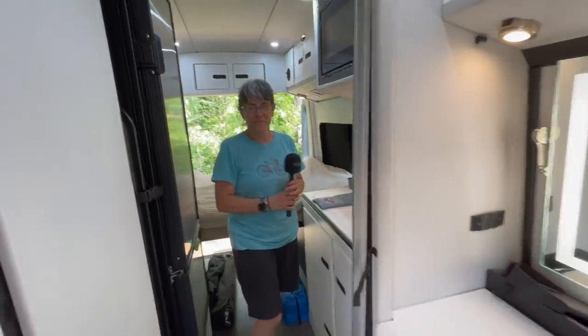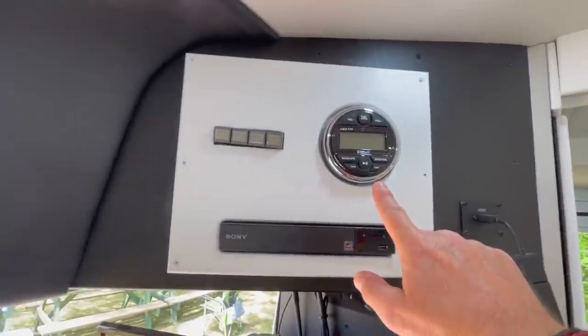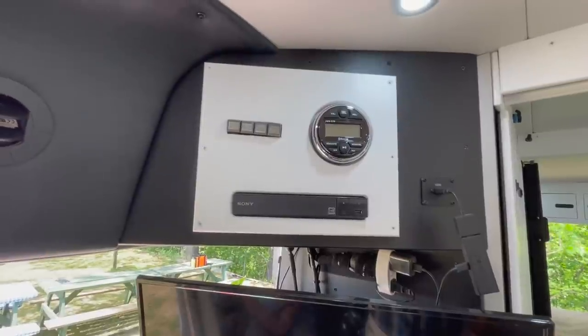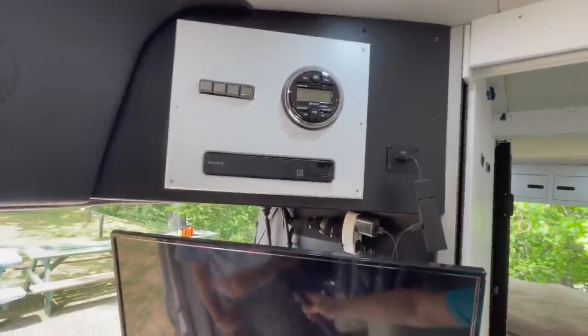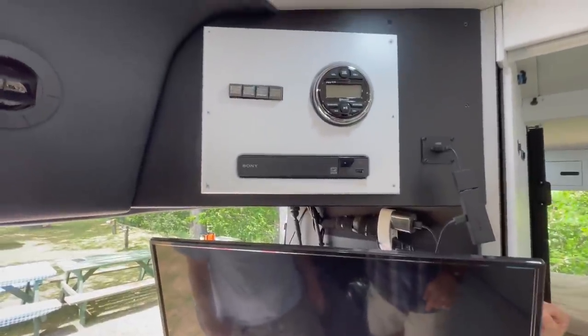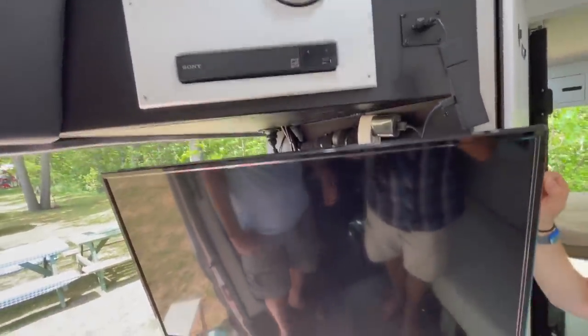And the stereo system is JBL and it's Bluetooth. So you can put up your favorite tunes through your phone or you can put it through the TV. Isn't that great? And you can get a Blu-ray player right here. We have not used that yet. No, we did. We watched Gilligan's Island. It was fun.